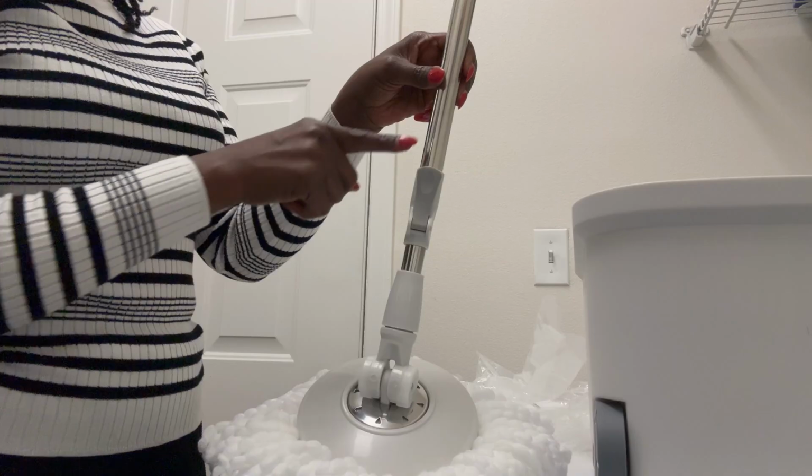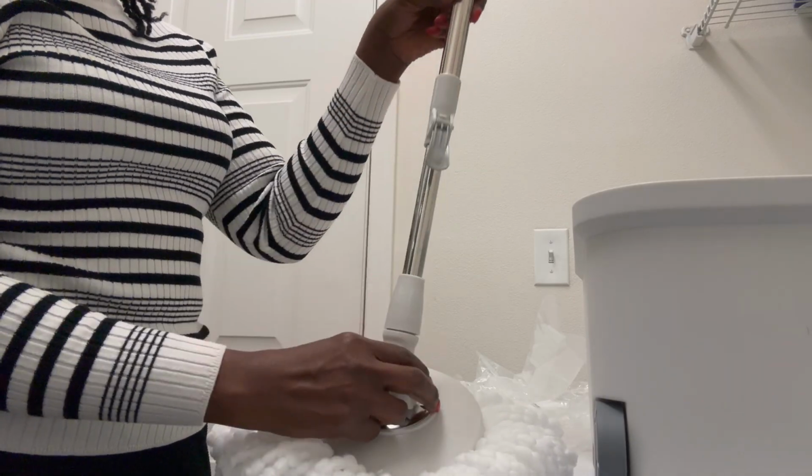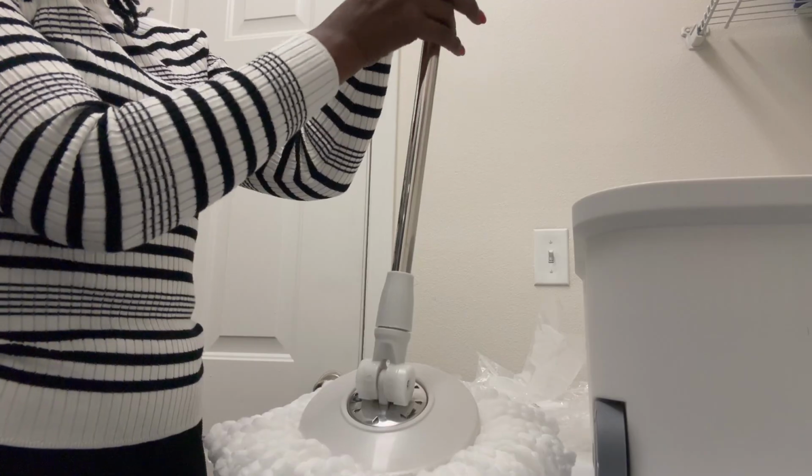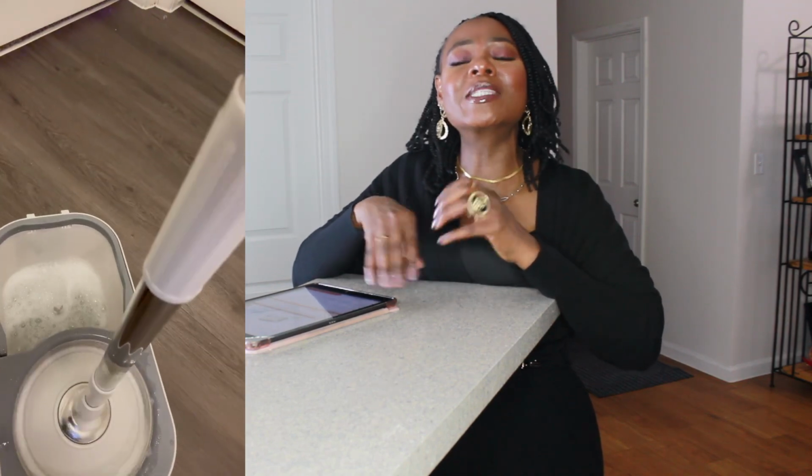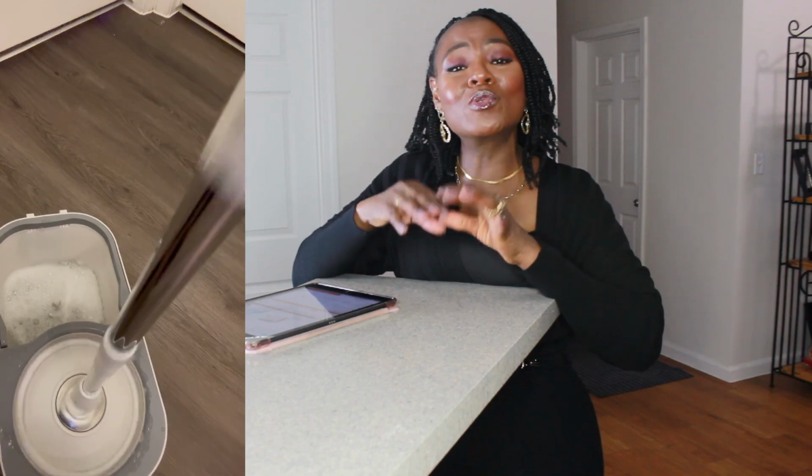Also, the extender, which I open up, is to extend it, and that extender is also what helps you rotate it when you are trying to wring the water out of the mop head, instead of using your hand like with other kinds of mopping buckets. This one is the spinning one. It's just going to help you do the work. I enjoyed using this mop head to clean, and the most important thing is that it does not need a manual to put together. It came with a manual, but I did not use the manual at all to put it together.